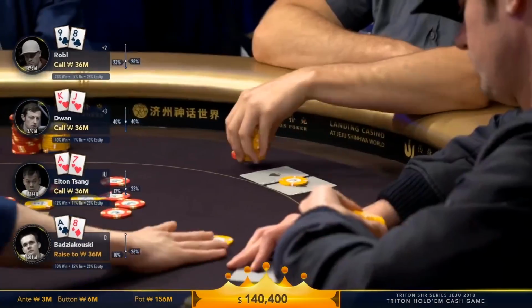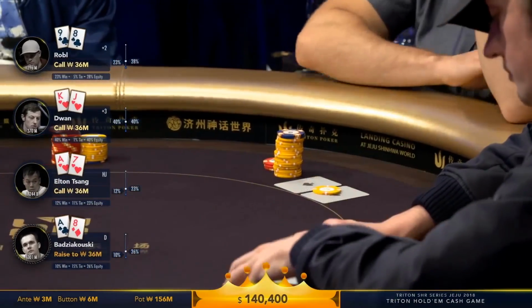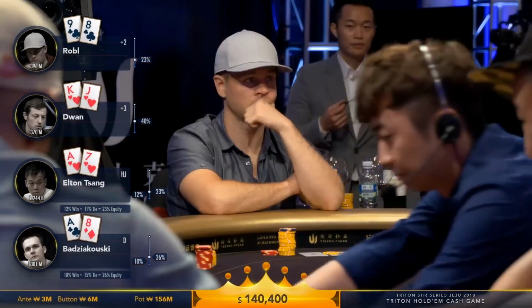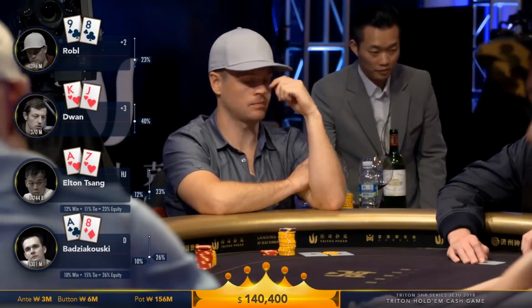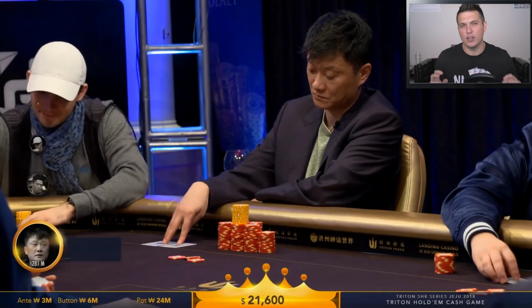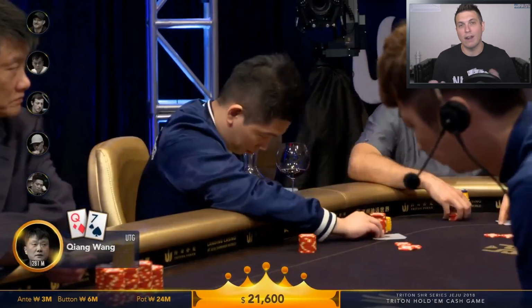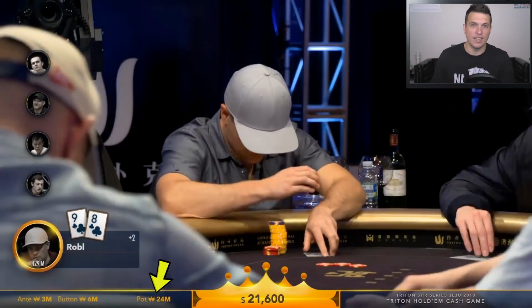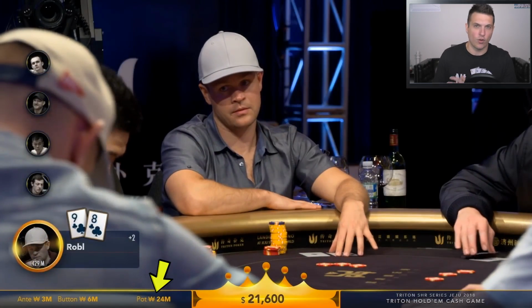Once you get the first person in, everybody's happy. So it's going to be four-way to the flop. It's a short deck, right? Our hand begins with a little bit of a different pre-flop structure. Everyone has to ante 3,000 and the button antes 6,000. Now, this is in Korean won, so we're converting into a rough estimate of what that's like in US dollars.